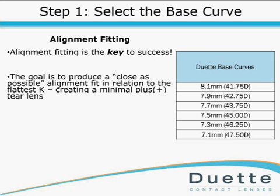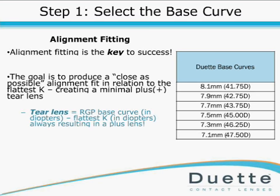You'll find that from your flattest K, you just pick the lens base curve that would match or come closest to that flattest K. That's all you have to do to select the base curve. Again, that tear lens that's created, if you never go flatter than K, which I would suggest that you don't, that little tiny tear lens that's created between the RGP back surface and the surface of the cornea itself, that flat K, is going to be a very tiny plus lens. That's the tear lens.